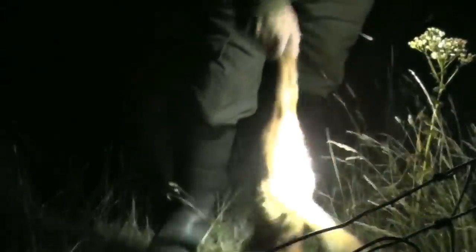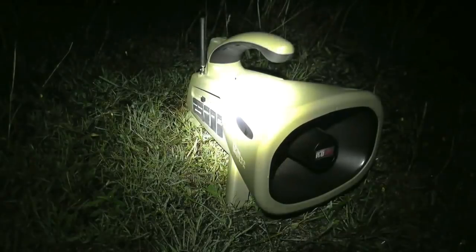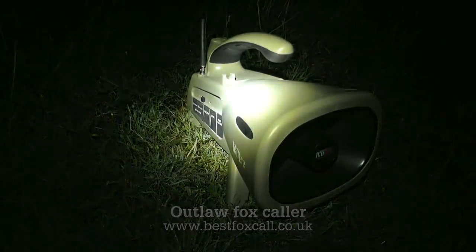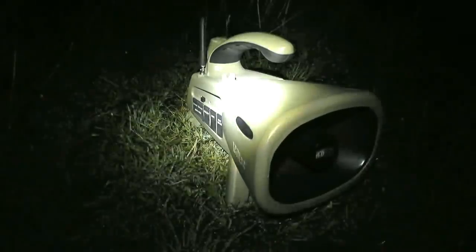That's one of this year's cubs, little vixen, pretty little fox. This time we put a fox in from further down the valley.